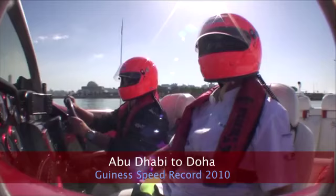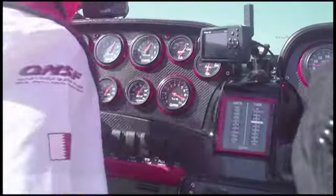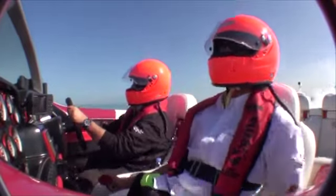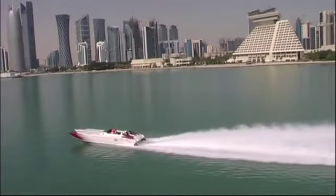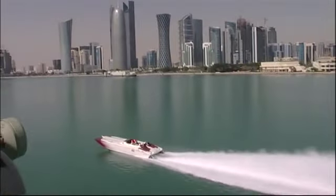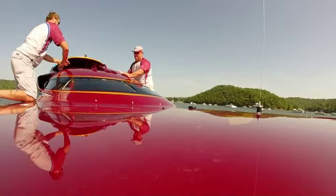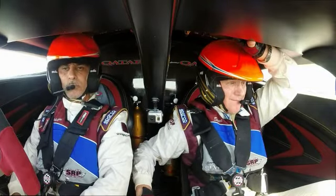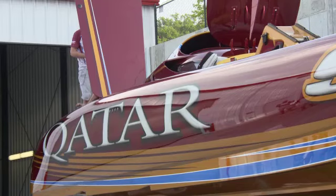In 2011, he established an impressive new Guinness speed record for a powerboat racing between Abu Dhabi and Doha. Then he used an open cockpit turbine-powered boat, and the average speed was a mere 100 plus. This time, he and Curtis are protected by a fully enclosed safety cell, based on designs from an F-14 fighter jet. Even so, there's no knowing whether even that would guarantee protection should everything go wrong at over 200 miles per hour.